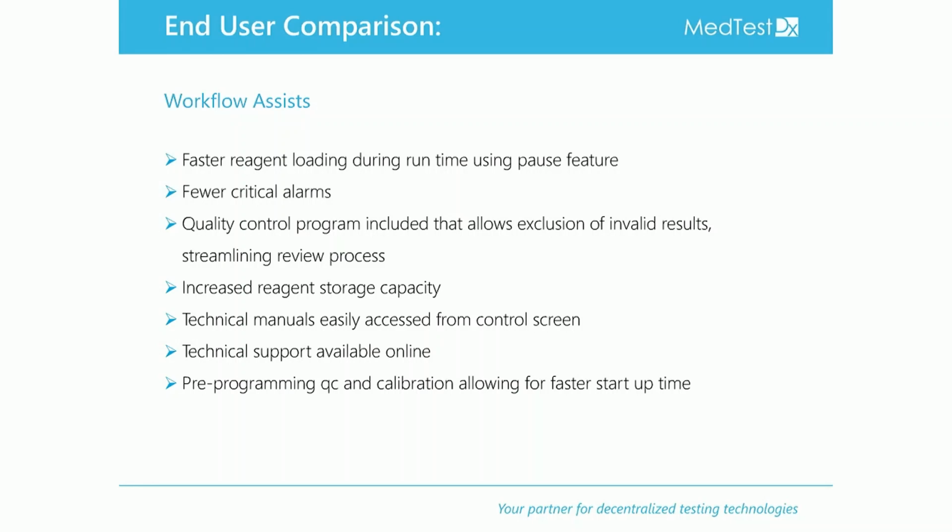Programming for the QC and calibrations was done ahead of time, so all I had to do was go in and pick up, okay, this is what I'm doing today, my standards. Do I need to calibrate something? It will tell me. It lets me know. And it made my daily functions so much easier. And I really enjoy working with that instrument.